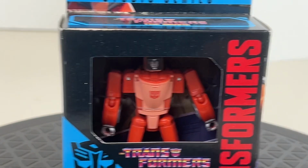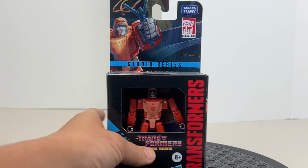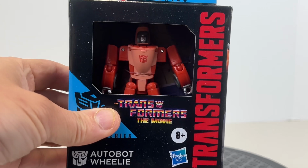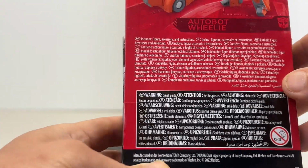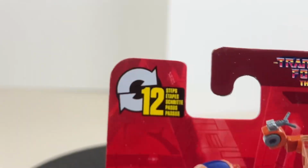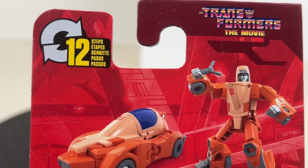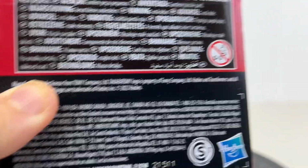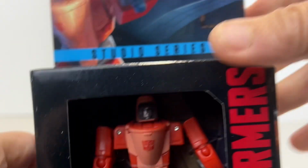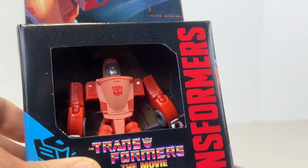He's one of the Transformers that befriended Grimlock on his journey during the movie, and obviously eventually joined the Autobots. You can see there's Wheelie there. It looks like there's going to be a pretty quick transformation, 12 steps. And no other reason that I bought this other than it was an '86 the movie, and so far I've been liking those Transformers.